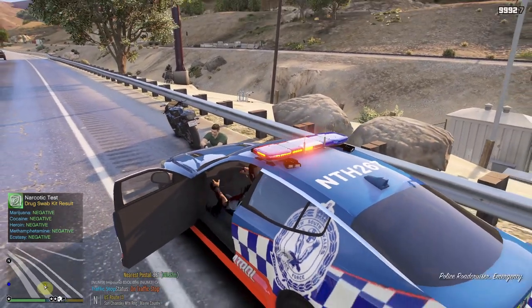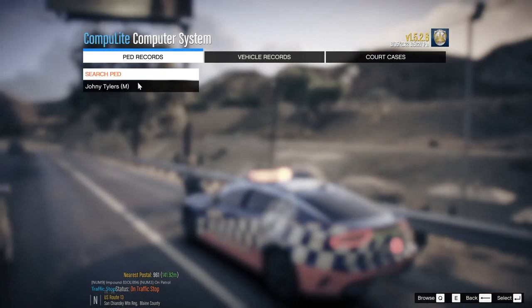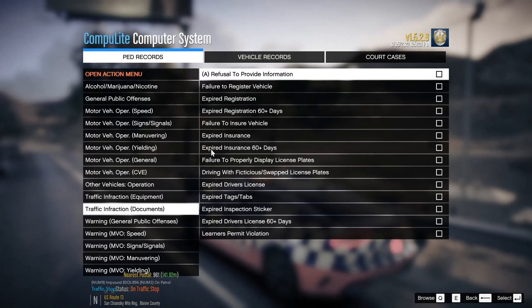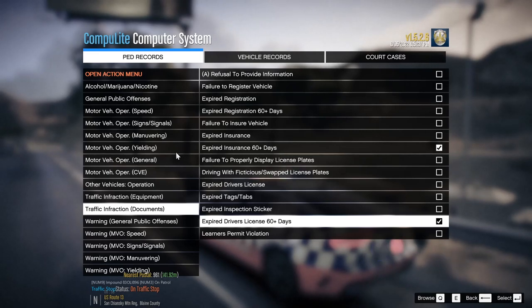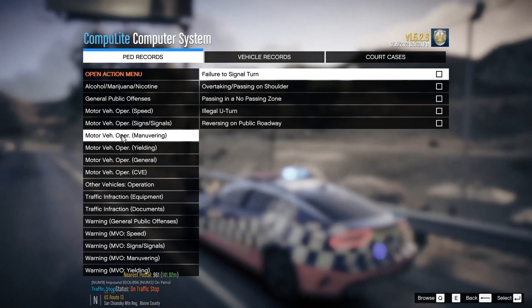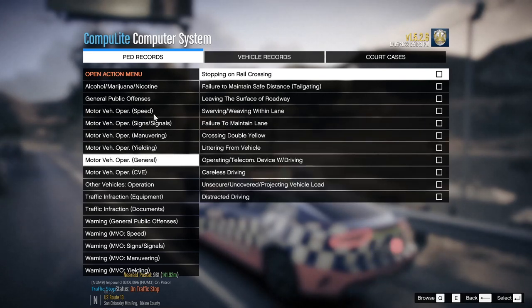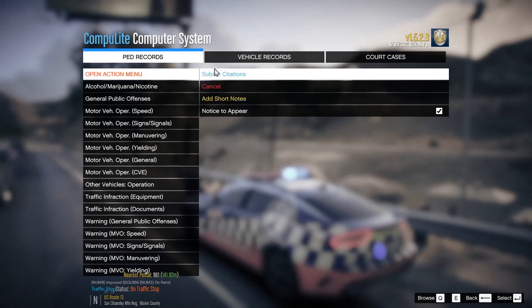So, I mean, this guy is a bit... I'm just going to give him... So, he's not allowed to drive out of here because I'm going to give him a ticket for the expired insurance 60-plus days and expired driver's license 60-plus days and then also the tailgating. Like, I gave him a chance, but he was just up his ass the whole time and I'm not doing that. He's not keeping a safe distance from that car. It's really dangerous.